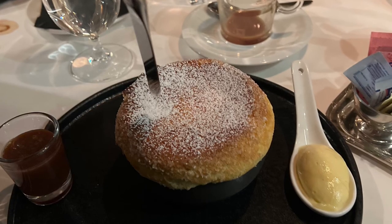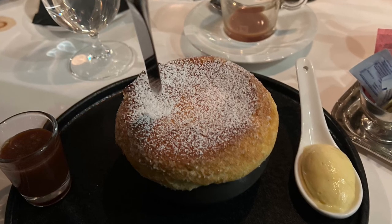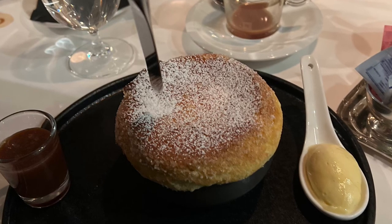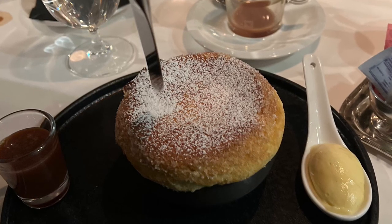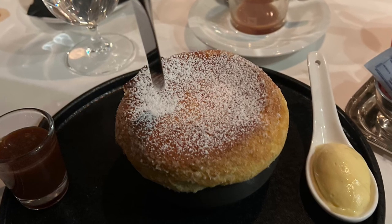Now on to dessert. This is the souffle. It's a citrus souffle, liquid caramel, Grand Marnier, and vanilla ice cream. You need 20 to 25 minutes for preparation. $18. I think it's a pretty good deal because it's a real souffle, instead of the souffle cakes most places have.